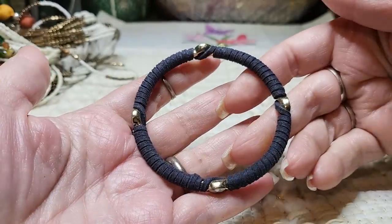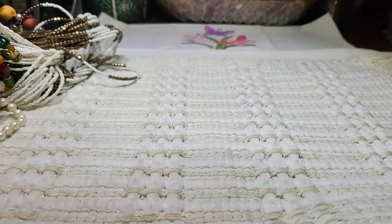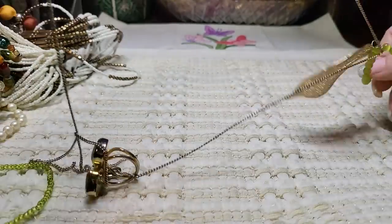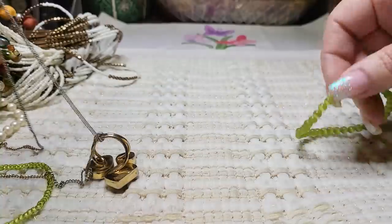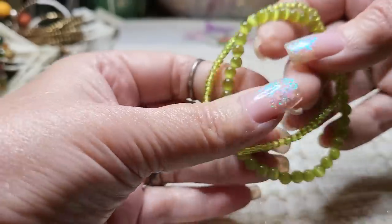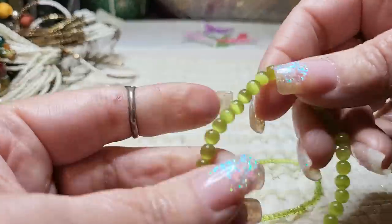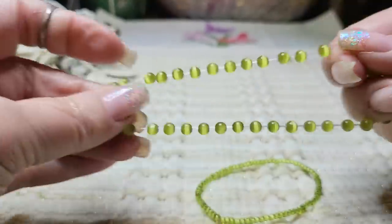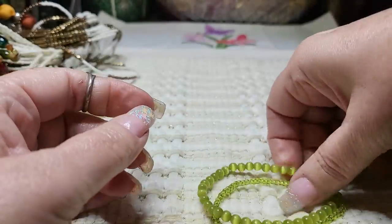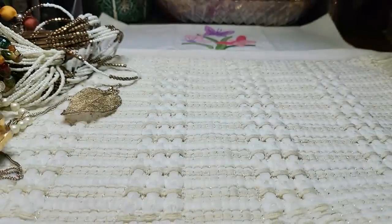marcasites. So that's nice. And then we have another bracelet tangled up in a necklace. Oh, we got two of them. Okay, sea beads. Yeah, glass. Oh, cat eye. So these are sea beads. Nice stretch. These are cat eye. Pretty color. Green, yellow.